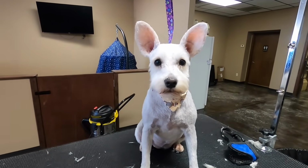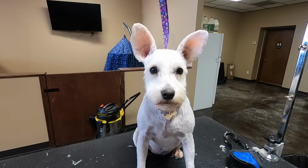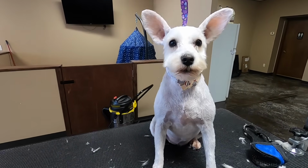But I don't have any appointments until the middle of April. So, you know, that's 6 weeks from now. And they're either going to have to find another groomer or their dog's going to get matted. So here's what the dog looks like now. She's so cute. Look how big those ears are. You look like a puppy now.